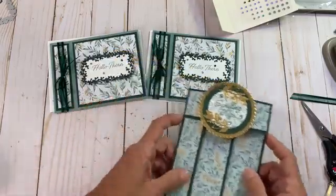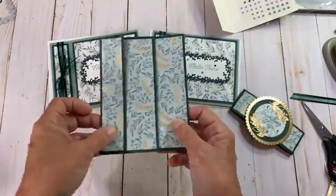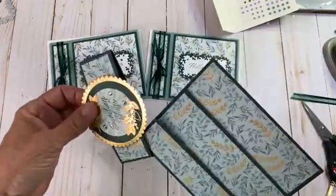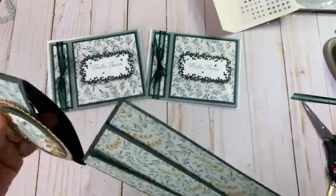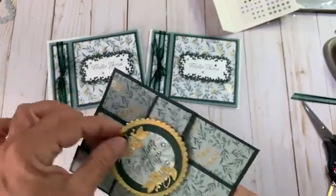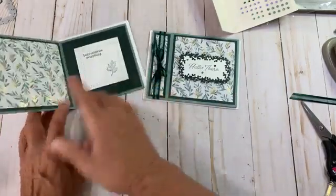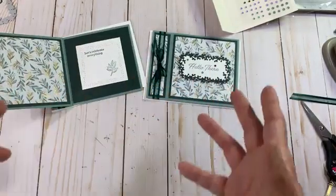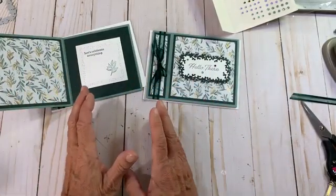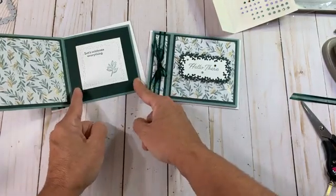So remember, look this one up on YouTube or Facebook right here. That is an accordion fold card. And then we did this one today. And I love the book fold. It's so simple. And I love that then I have a 4x4 card, but it's an A2 size. The card in here is 4x4.